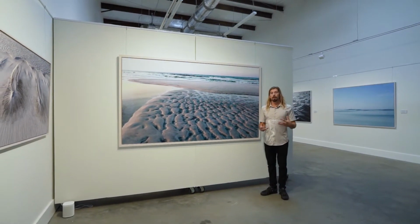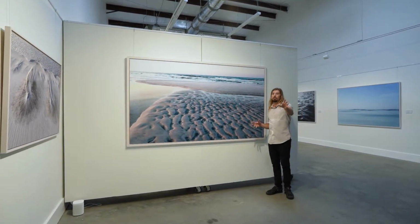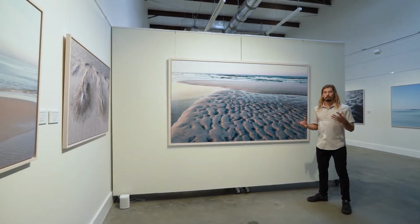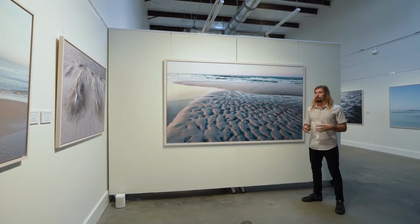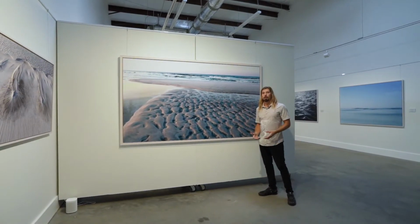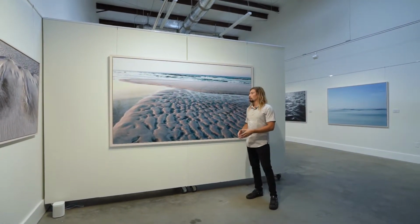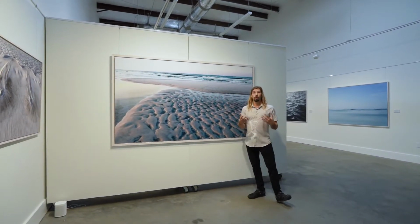This piece is titled Receded Time Number 1, and all these images you just saw, these first two of the pinks, are part of this series I call Receded Time. The concept behind the series is that sand is a medium that leaves a visual trace of what's come before you. Every time you go to the beach, you see footprints, you see sand patterns, and it's evidence of what's occurred in the past.